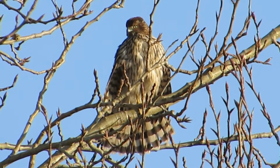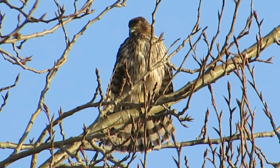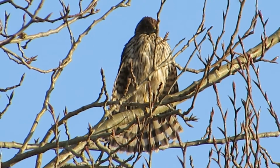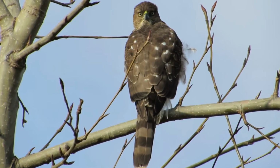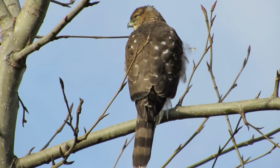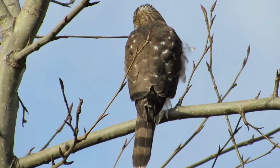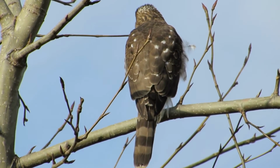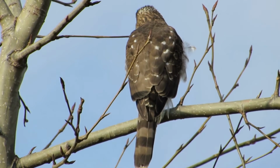All right, there you can see his eye all lit up, highlighted in the sun. What a good looking bird. He looks, oh yeah, look at them eyes. He doesn't miss a thing. You see the white spots on his back. Could be a first-year bird. Juvenile Cooper hawk.